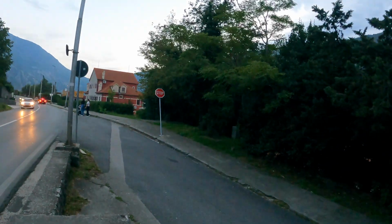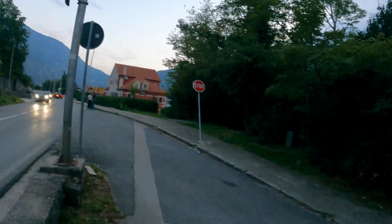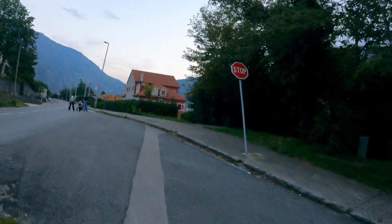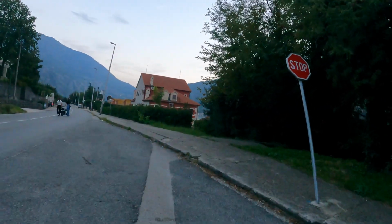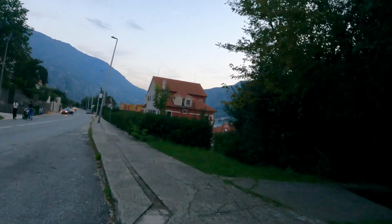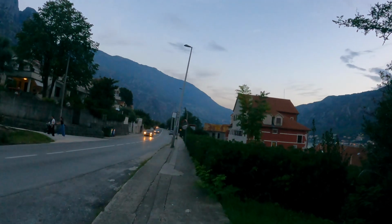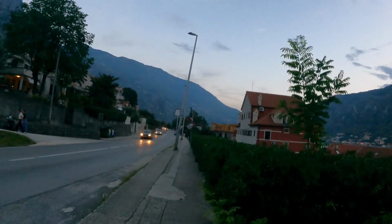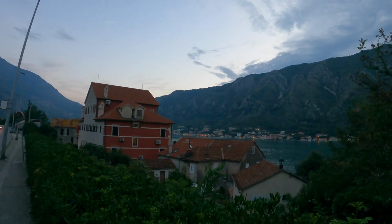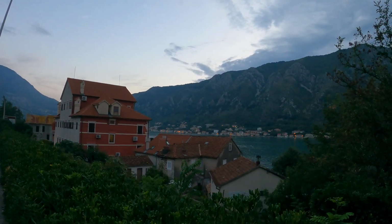Alright, just a little bit more to go and we're back at the apartments. I don't know what we do for food. Maybe a Snickers. Without nuts. Milky Way. From Kotor, Montenegro.